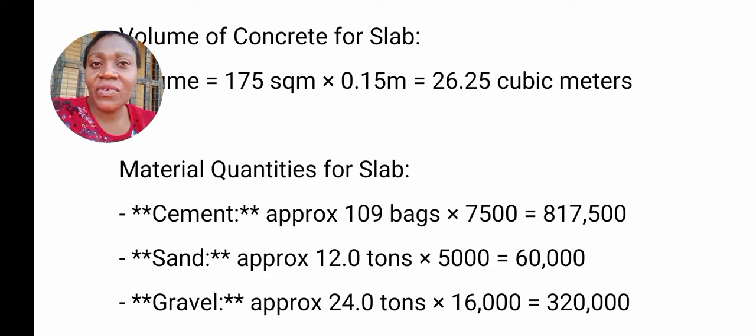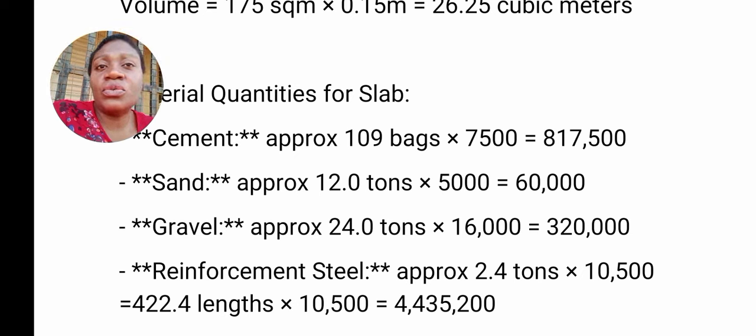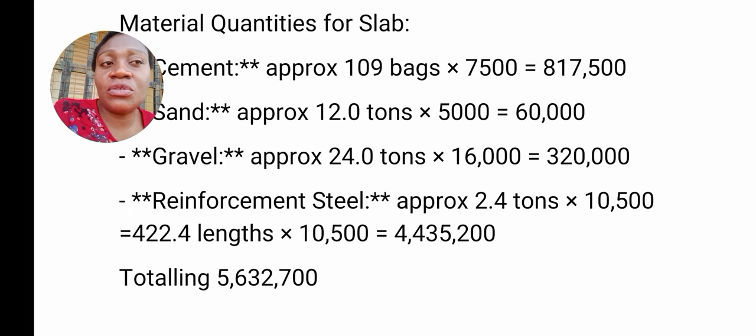Okay, so you'll be having approximately 109 bags of cement, multiplied by the 7.5, which is being sold per cement, you're having 817,500. Sand approximately 12 tons. So when you multiply by 5,000, which is the price for 1 ton, you're having 60,000. Gravel approximately 24 tons, multiply by 16,000, you're having 320,000.